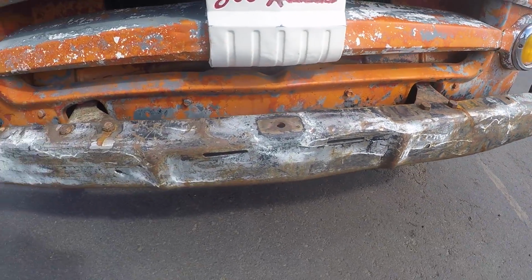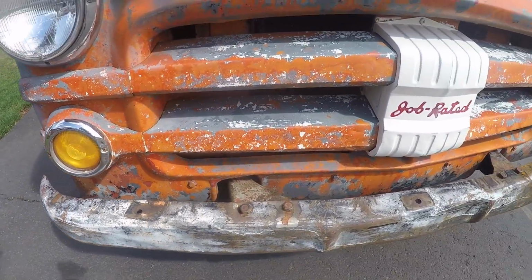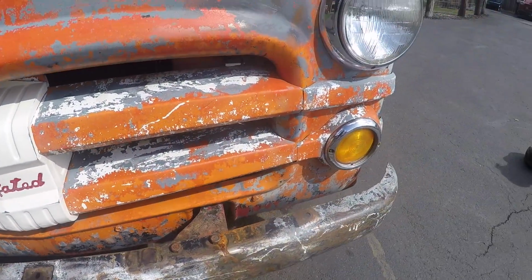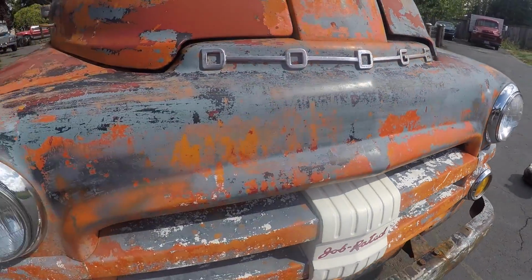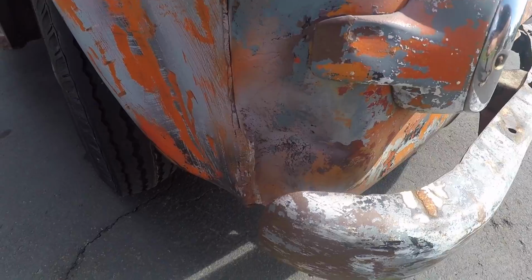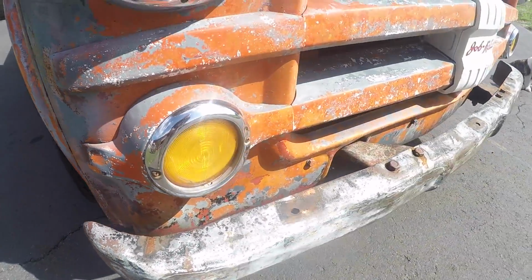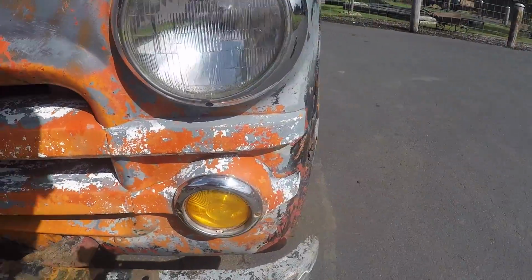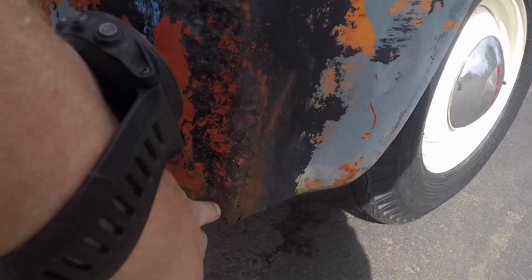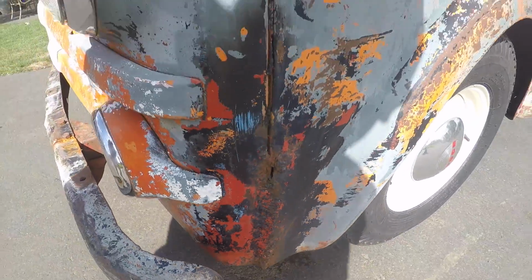You can just see some different stuff about it. It's got plenty of dings, plenty of little dents and different things. The paint is falling off, obviously, but overall, it's a pretty solid truck in general. You can see here, there's a small dent on that side. You can look over here, they actually welded the fender to the front there. I'm not sure why. I mean, it happened a long time ago.